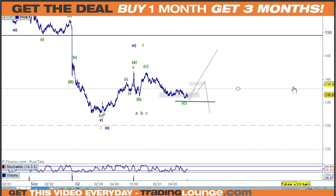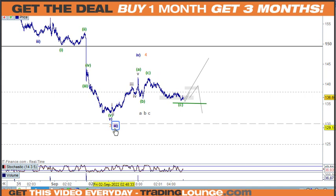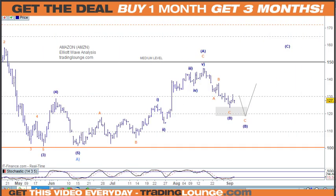Okay, so I'm not sure if we got this wave three or this wave three or this wave four or this wave four for this just yet. I just need to go back over some of this. But that would be the downside to that, and that looks pretty good.